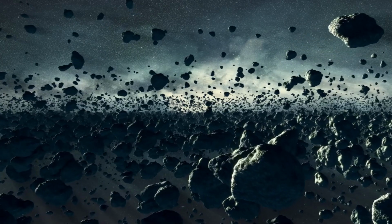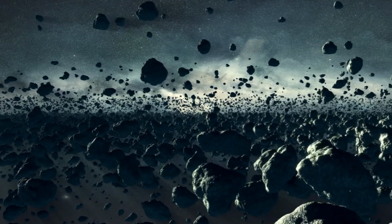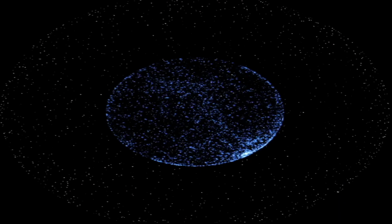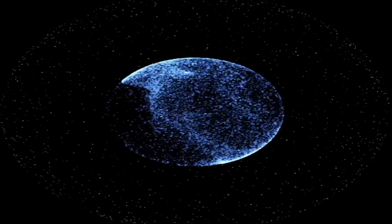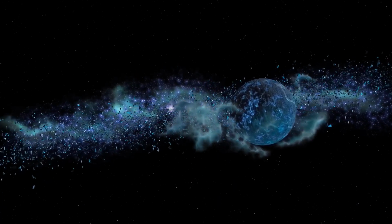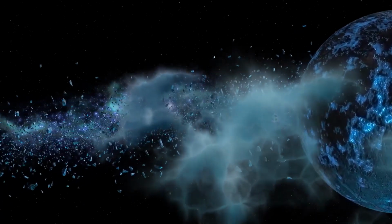Understanding systems like Sylvia helps us unravel the complex dynamics of the asteroid belt and provides vital clues about the formation and evolution of planetary systems. Number 5. Hygiea. Next up, we're talking about Hygiea, and this one has a fascinating secret. It could technically qualify as a dwarf planet. Measuring a substantial 430 kilometers wide, Hygiea is an impressive object in the asteroid belt. But its size isn't the only thing that makes it stand out.